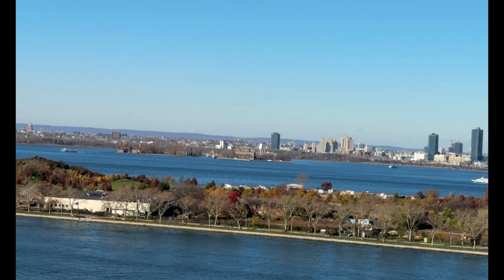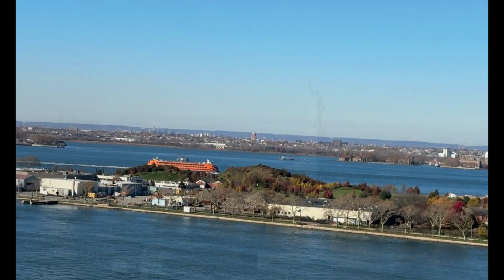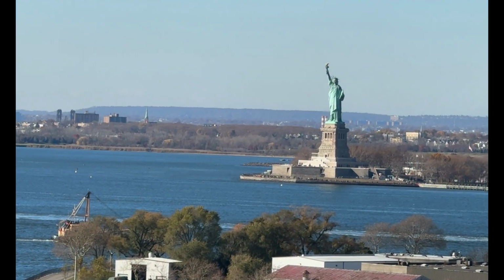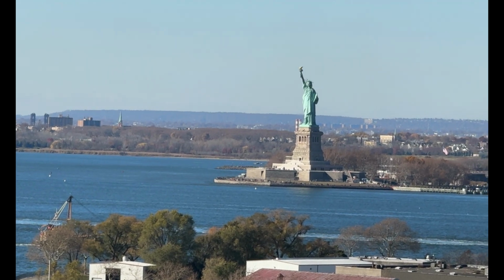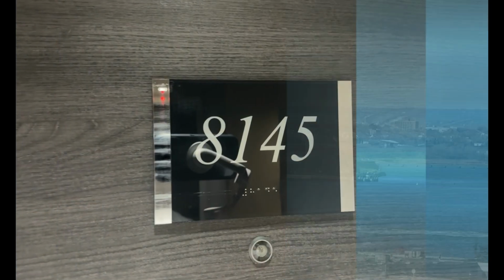This was our first time sailing on MSC, so we were really looking forward to it. We really enjoyed the ship's design and a contemporary look, and I'll have some videos of that a little later on.